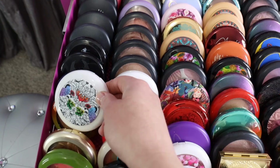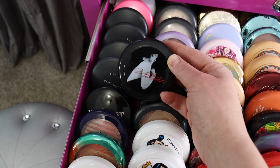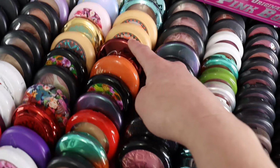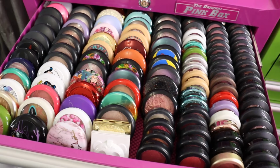The packaging on this collection was stunning as well. I just love it. Some Mariah Carey, Maleficent, Marilyn. So pretty. I love that collection as well. So, face powders, blushes, stuff like that. Some Cinderella, Aladdin. I think all of these ones right here are bronzers, except for these. And then I've got my beloved Baked Jelly blushes right there. So those are all MAC face products right there.